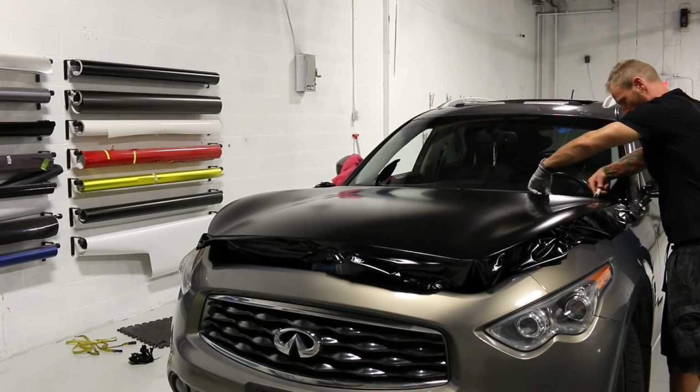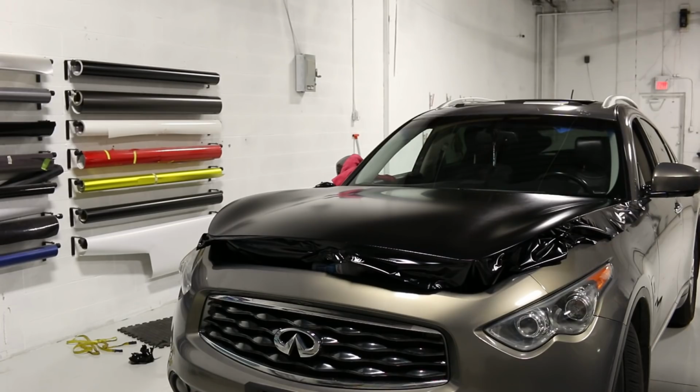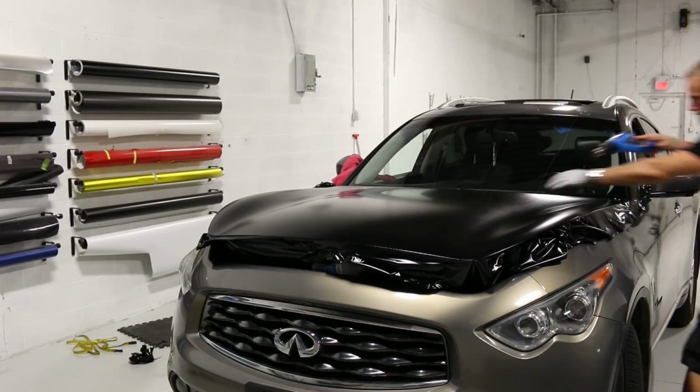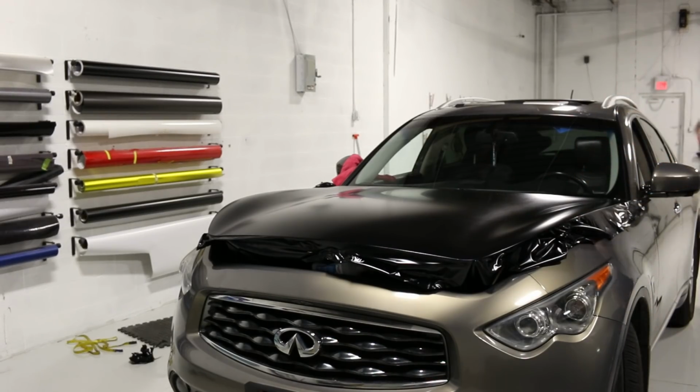Add a little tension to the film as I cut. Get it out. There we go. Let's just go over the back side with heat right here. I know I didn't do it on the other side yet. I'll do it after. Cool, let's lift the hood up.